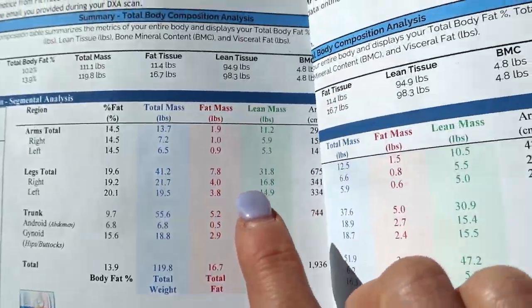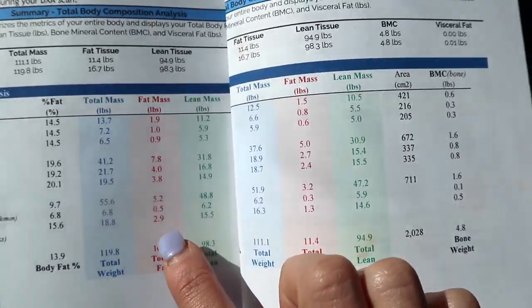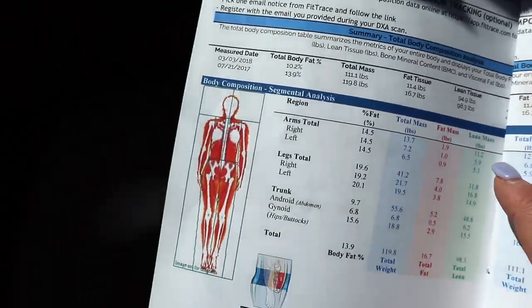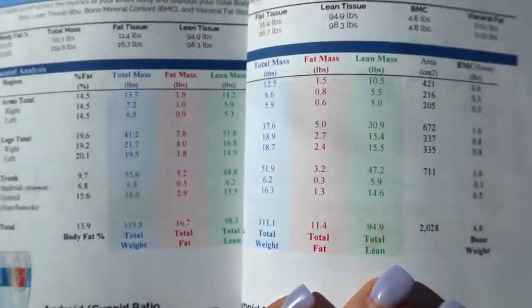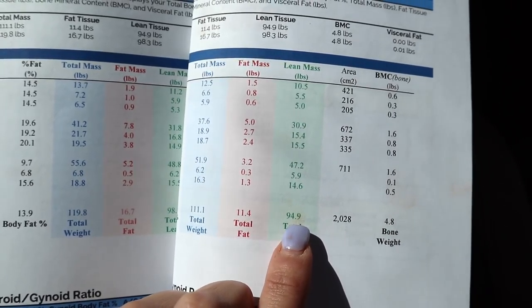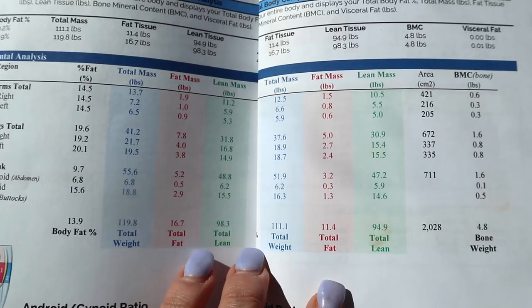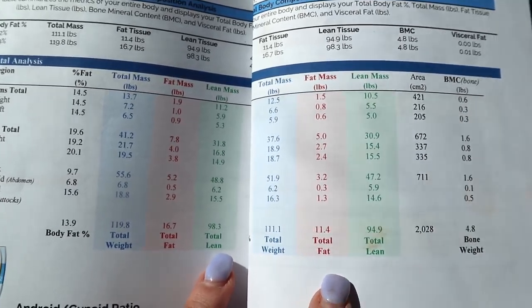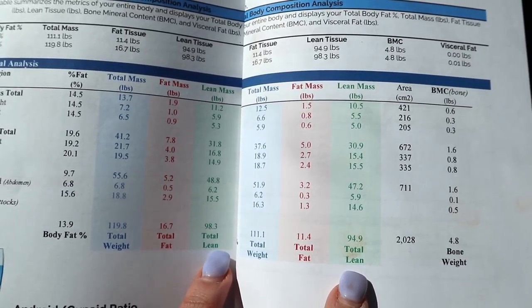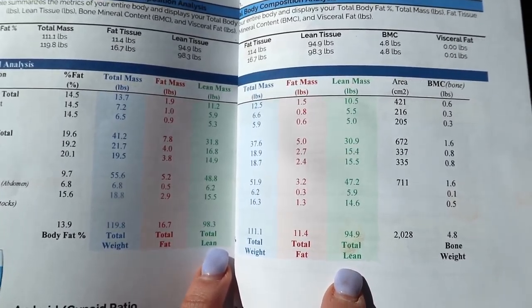So total mass is my fat and my muscle combined. So I'm just gonna really talk about fat mass and my lean mass. Lean mass is my muscle. So in total, I have right now 94.9 pounds of muscle. Last time I had 98 pounds of muscle. So I lost a little bit of muscle, but not that much at all.